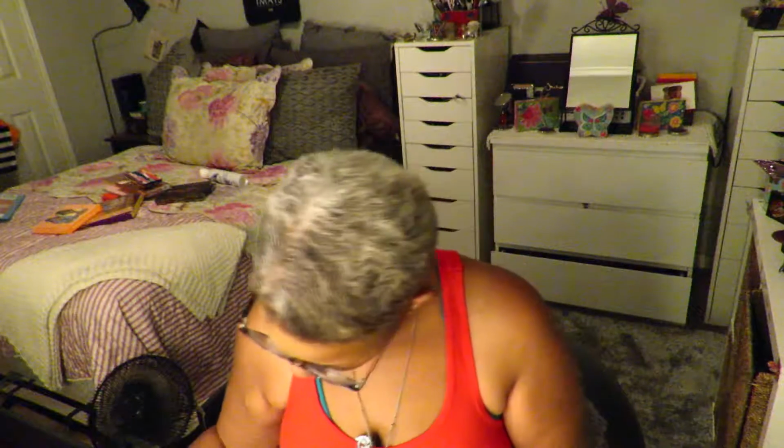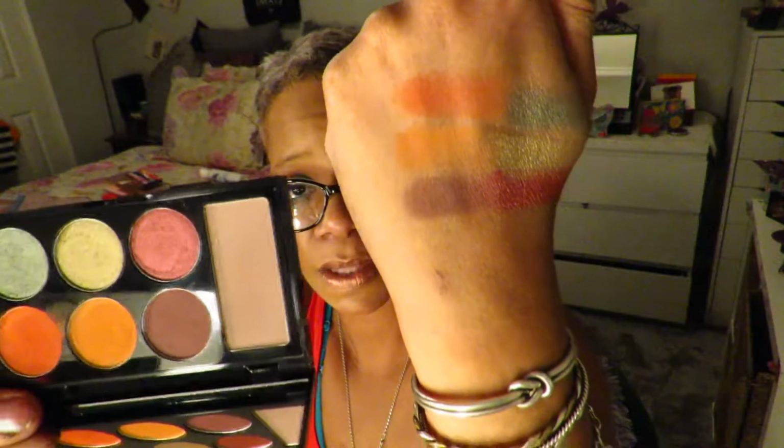Let's do some swatches. Let's do this purple. That's really pretty. This green, this kind of bluish color, and let's do some mattes. Oh, that's pretty. And the mattes are really great. Oh yeah, I can make this work. So those are the colors, and that's what they look like. I'm excited about that. I got both of those together for $13 with free shipping.